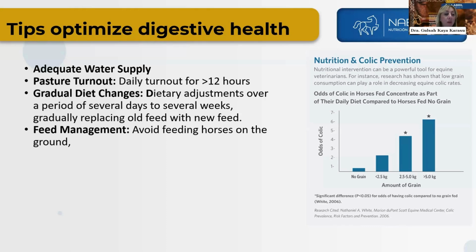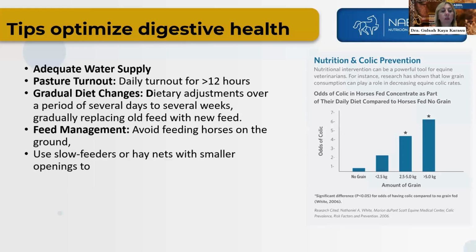And another important factor is feeding management. Avoid feeding horses on the ground, as they may ingest sand, dirt, or other foreign objects that can contribute to colic. Sand is also one of the colic types, we call it sand colic, and it is very common for horses that feed from a sandy floor. That's called sand colic, but it also has other different reasons.